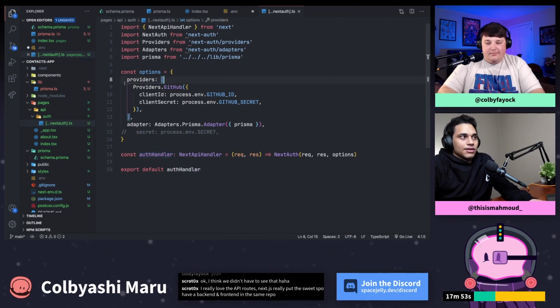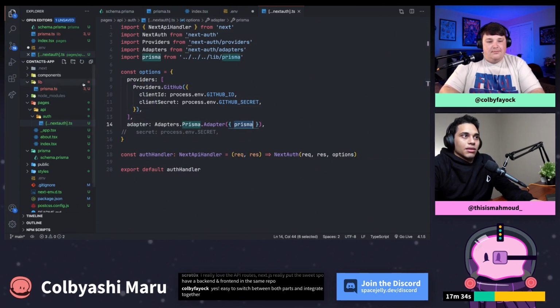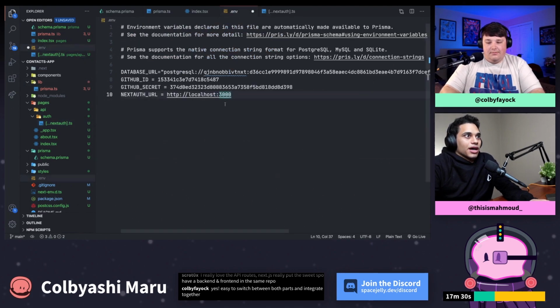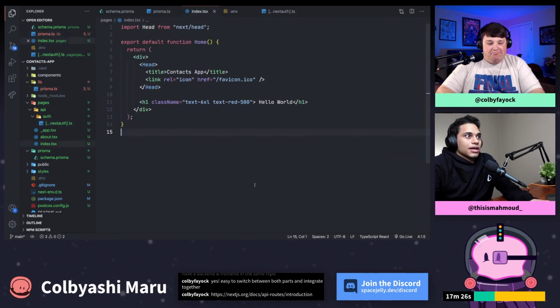And now we're configuring providers. You can have multiple providers, and we're configuring GitHub. So we're importing the GitHub ID and the GitHub secret from our .env. We're also specifying that the adapter is the Prisma adapter, and we're importing Prisma client, the one that we initialized in the lib folder. So yeah, that's basically it. And believe it or not, that is authentication done. If we go to our index page, let me just pull this real quick.